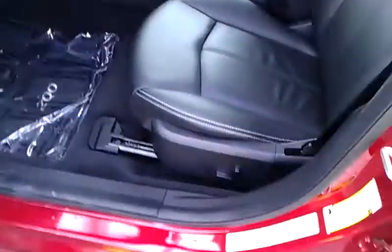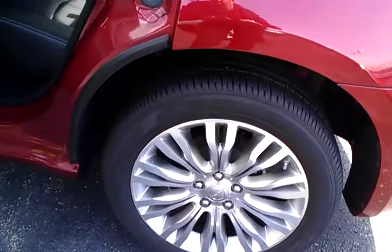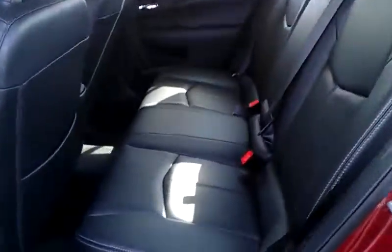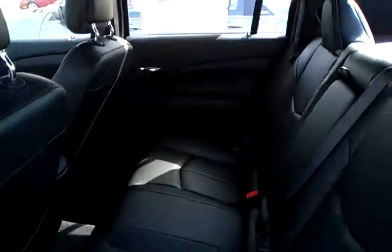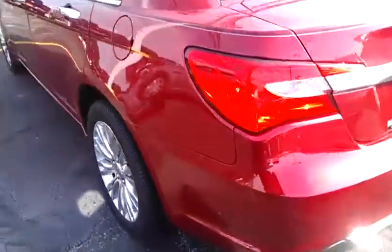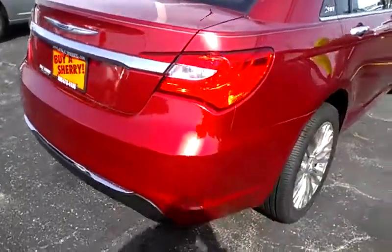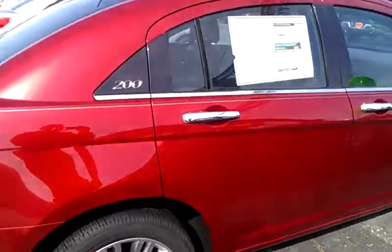We've got sunroof, cruise control, touchscreen radio with navigation, Uconnect, power seat, power mirrors, locks, windows. What a good looking unit. Very roomy rear seat. 18-inch aluminum wheels. Dual exhaust for the sporty look, yet classy.